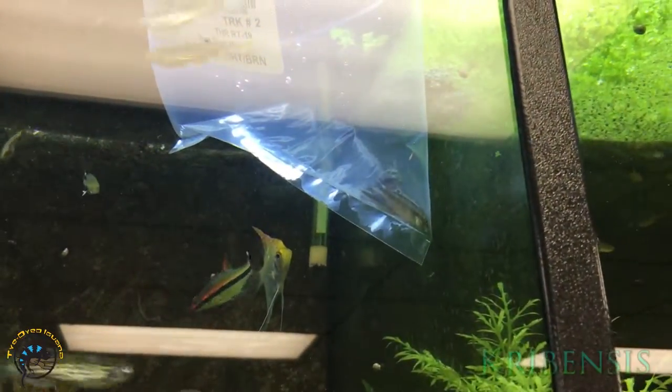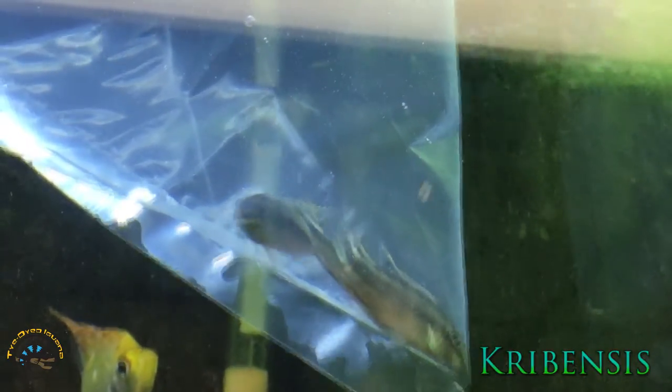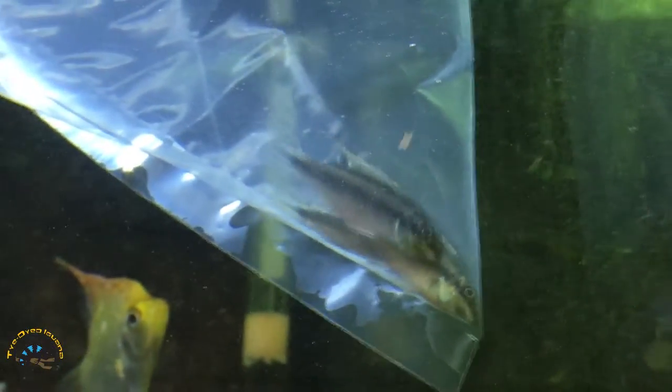Then we got some Crenicichla in. These are the smaller cichlid species. Then right here we've got the pygmy Corydora catfish. These are like the miniature versions of our Cory cats. Really tiny.